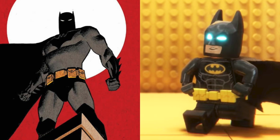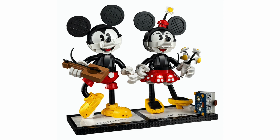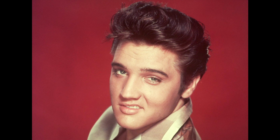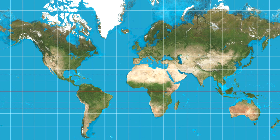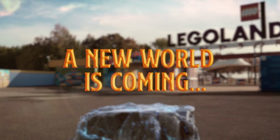There's also going to be one featuring Batman, which may include one for the logo or perhaps some iconic depictions of the character. For Disney, we're going to be getting one featuring classic versions of Mickey and Minnie Mouse, and if you combine a couple together, you can have the iconic couple. We'll also be getting one for the classic singer Elvis Presley, which could include a couple of his famous looks. We'll also be getting one as a world map, which is said to be the size of 3 LEGO Art sets.